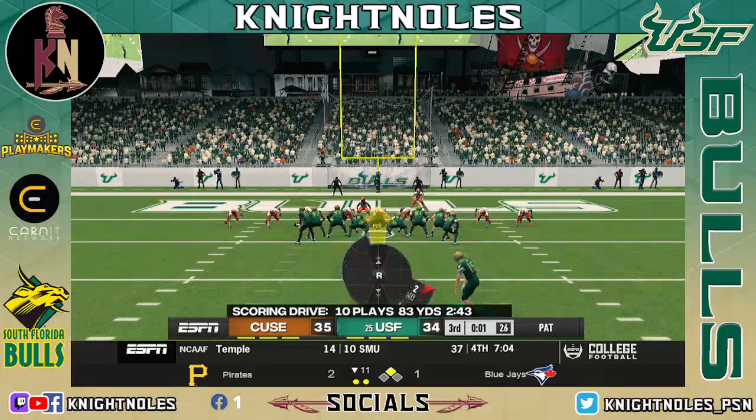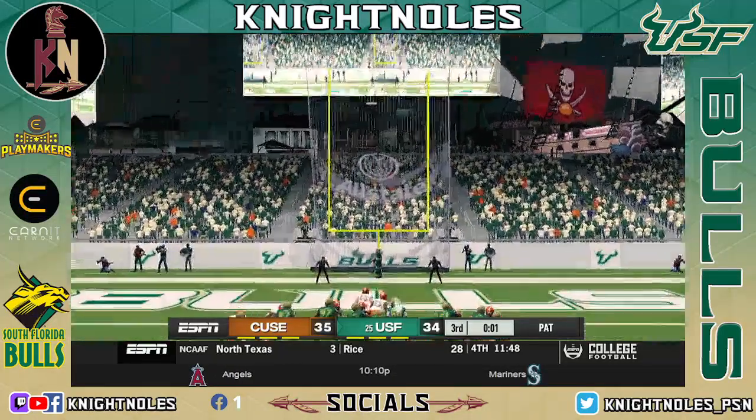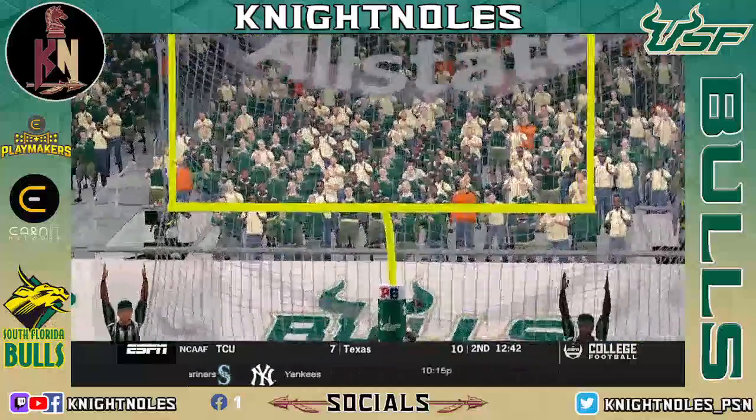Here comes the kicker to try to tie this game up. And he converts the extra point.